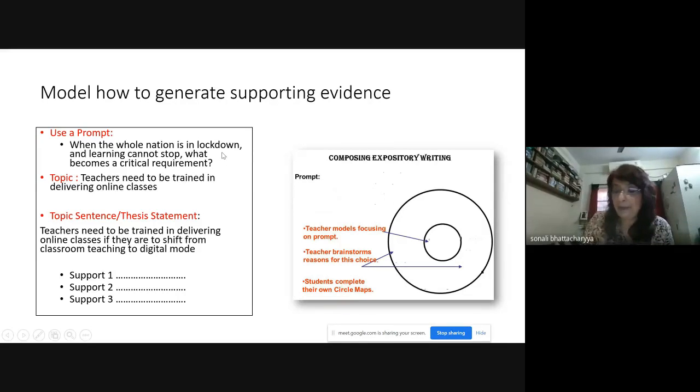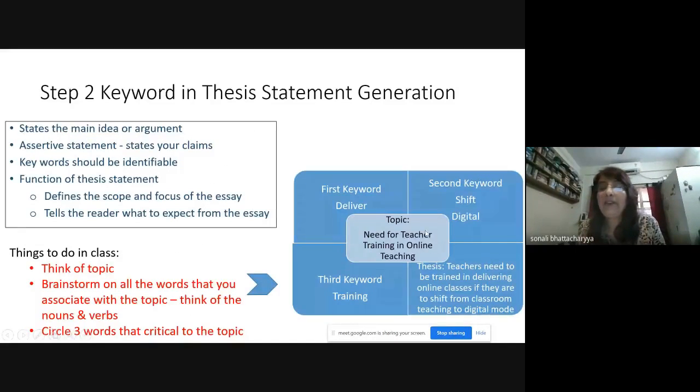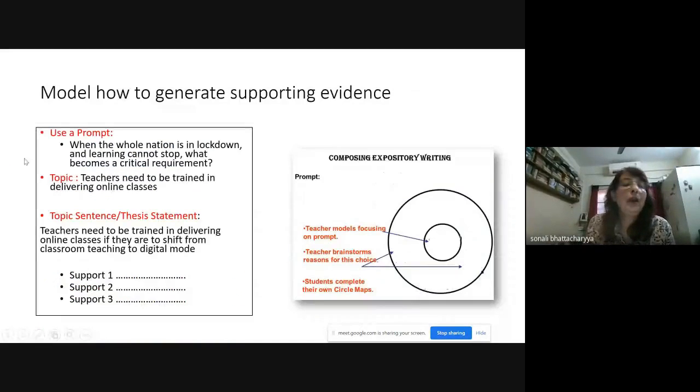What was my topic? Remember the topic that we were using? Need for teacher training in online teaching. Okay, so now I need to give my learners a prompt. When the whole nation is in lockdown and learning cannot stop, what becomes a critical requirement? So I get all my learners to brainstorm and think about what is it that needs to be done? What becomes a critical requirement? So see, once the prompt is given, see the core of this set of concentric circles that I have.